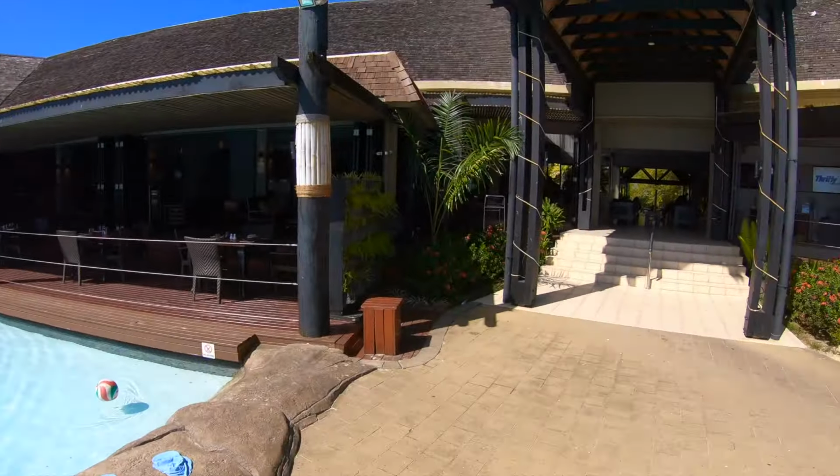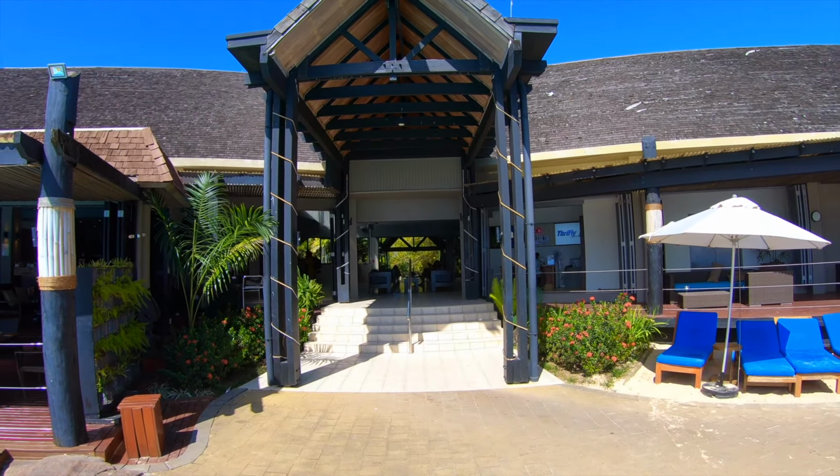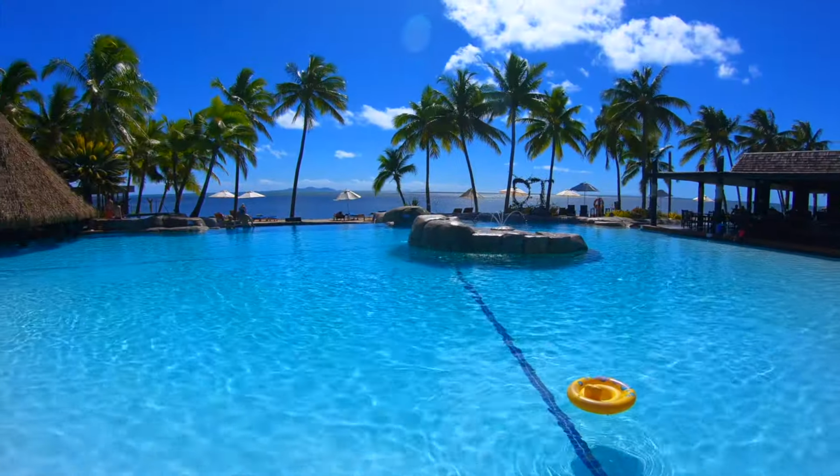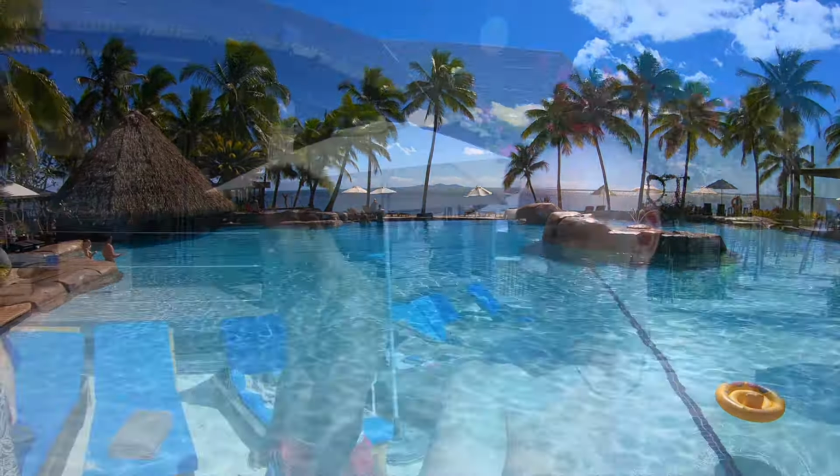And then if I was to swing back here, this is going to be the reception and lobby area. So this is where you can check in. Once you've checked in, boom, you're just hit with this awesome, awesome view. So let's go into the pool, check it out.